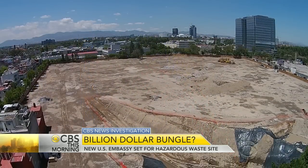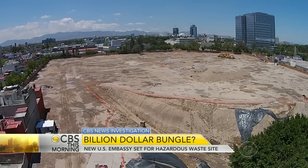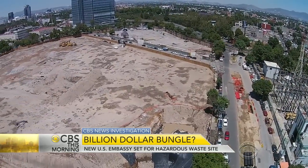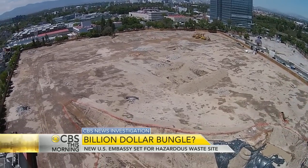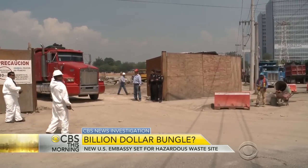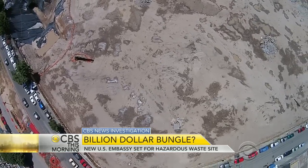So 4 years ago, the State Department bought this 15-acre plot in a former industrial district for $120 million. But there was a catch. The site had housed a Colgate-Palmolive factory for decades, which left behind hazardous waste. Colgate has been cleaning the site, but it's been 3.5 years, and it's still not ready for construction. It's a bit of a fiasco.